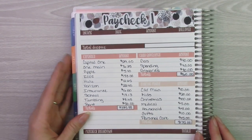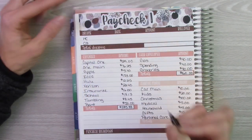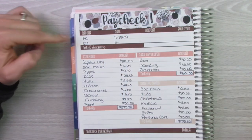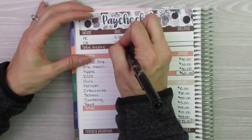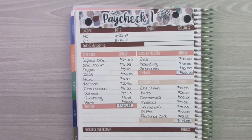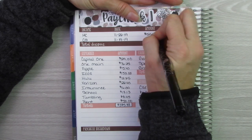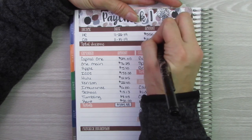Okay, now I'm going to go jump back up top and fill in my income. So I budget with 2 income sources, my full-time job and my part-time job. My full-time job, I got paid on the 22nd, and my part-time job actually came in on the 19th. And then I do not use Etsy or YouTube to budget here. I use that for extra debt snowball payments and whatnot, but I do not use it here. So for my full-time job, I went up a little bit this week. I got $550. And then my part-time job was $215.